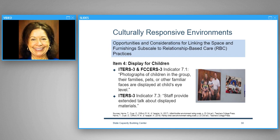Let's think about how children's family and culture can be incorporated into the child care environment. In the space and furnishings subscale, item 4, display for children, indicator 7.1 requires that photographs of children in the group, their families, pets, or other familiar faces are displayed at children's eye level. And indicator 7.3 requires that staff talk about the displayed materials to children.